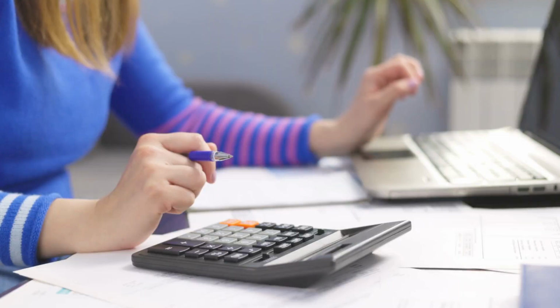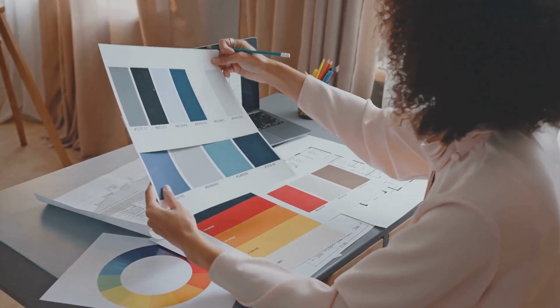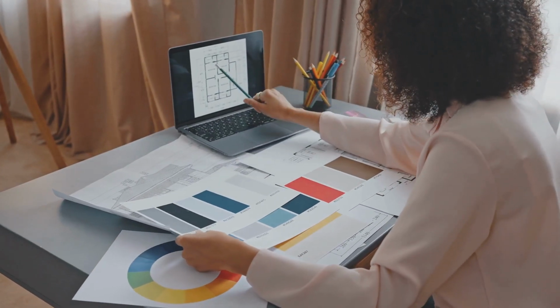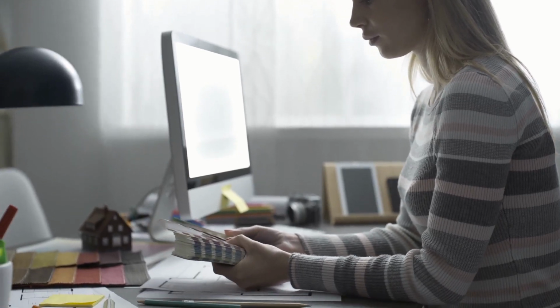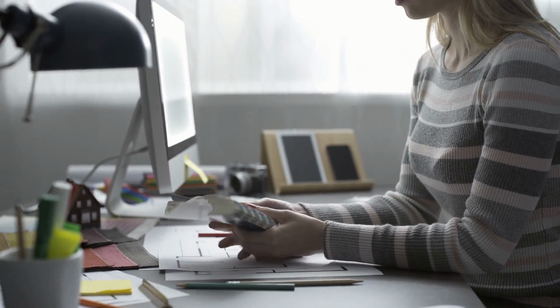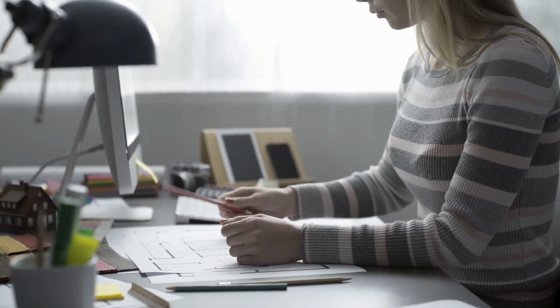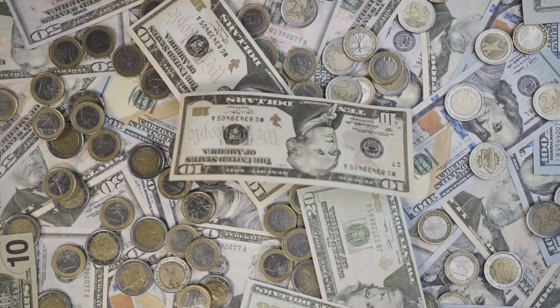Financial planning for success. Creativity is at the heart of home staging, but let's not forget about the numbers. While your artistic vision sets you apart, it's the financial planning that will sustain your business in the long run. Balancing creativity with financial acumen is key to ensuring that your passion translates into a profitable venture. Solid financial planning is crucial for turning your passion into a profitable venture.